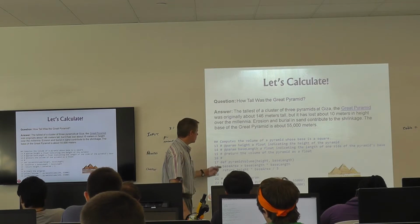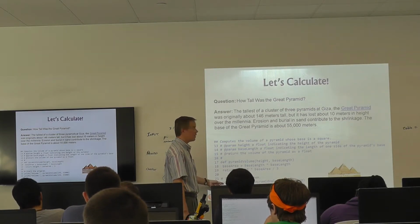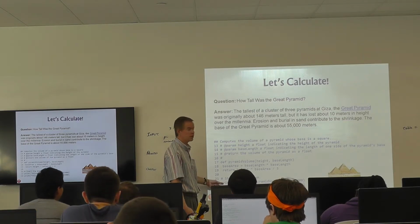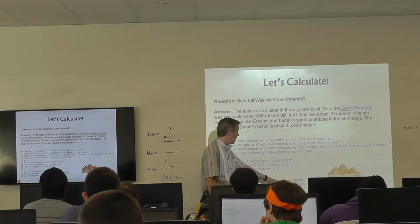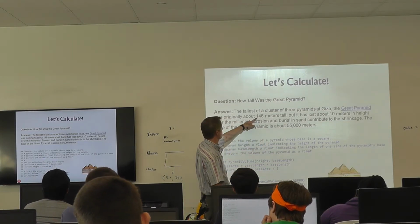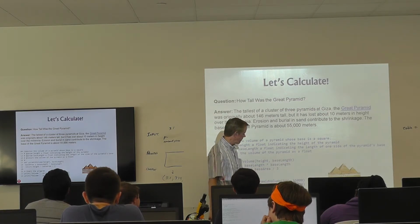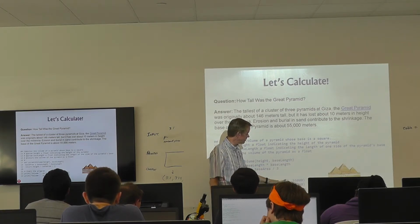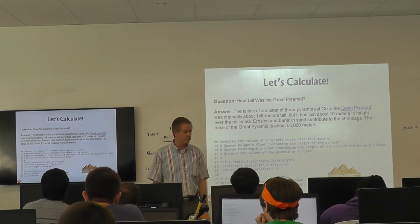So here we go. So this is what the code looks like. So pyramid volume, and then, oh, look at this. And then we print, oh, we don't even have to have inputs, potentially, because we know what the values are from this, right? So print volume, 146 is how tall it originally was, and 55,000 is the side. And then if we wanted to be really clever, we'd say it's lost 10 meters or 136. So if we ran this, we get the answer to it, right?